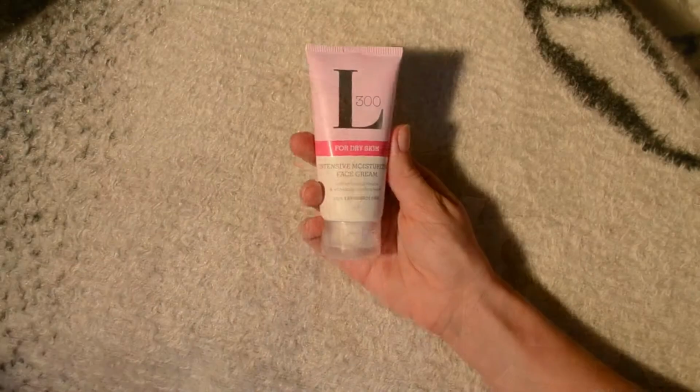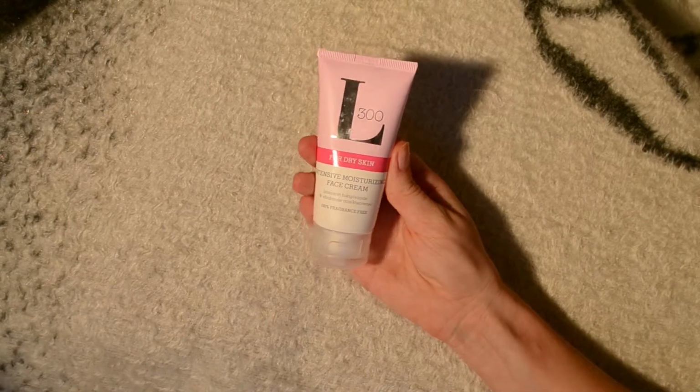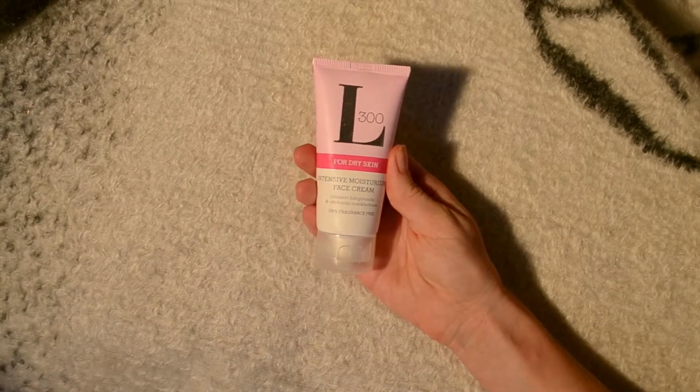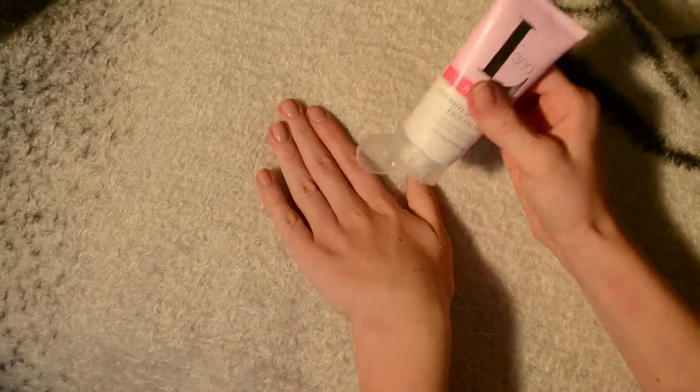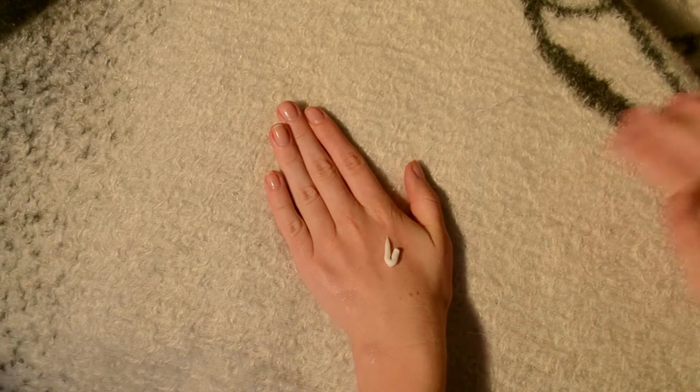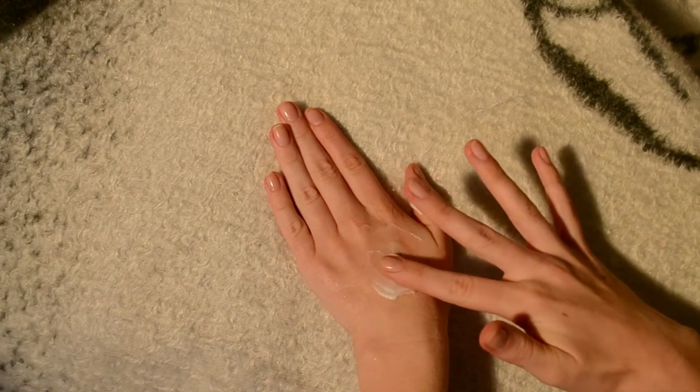So she recommended this to me, and I have been using this for about 2 months now, through October and November, and I really like it. It hasn't cured my dryness 100%, but it is a lot better now than it usually is. And when I wear this, I can put on my foundation most of the time without it clinging to any dry patches. So I have been enjoying this very much this month.